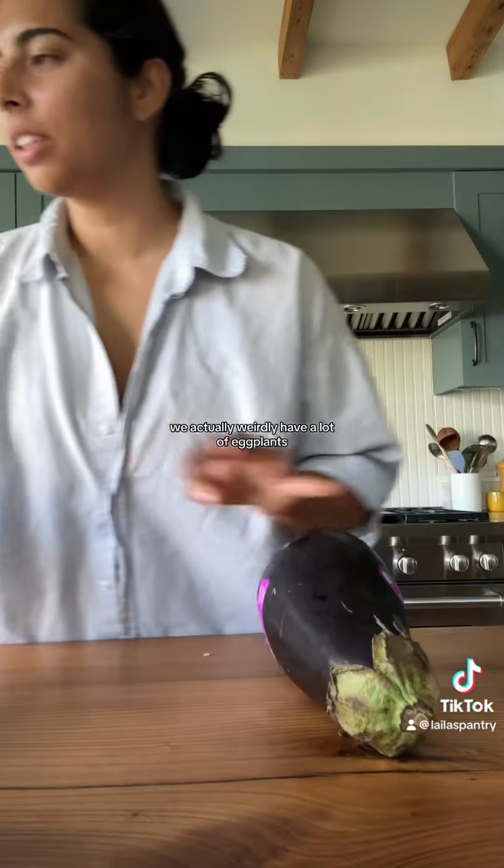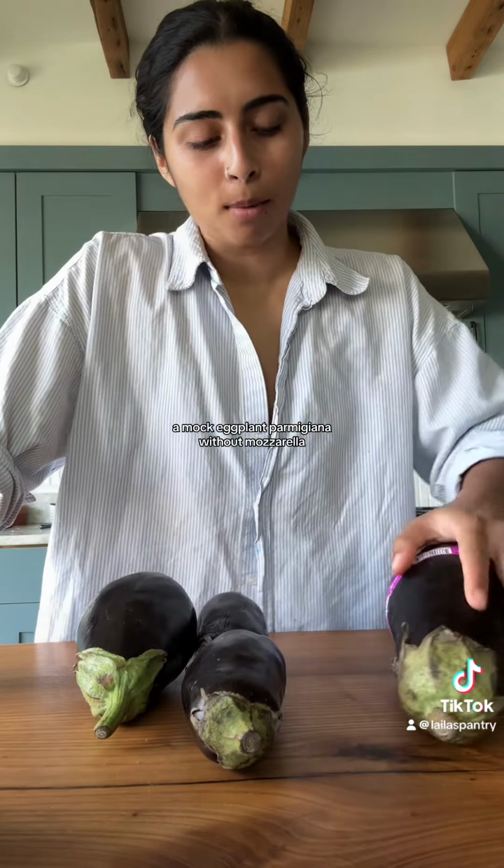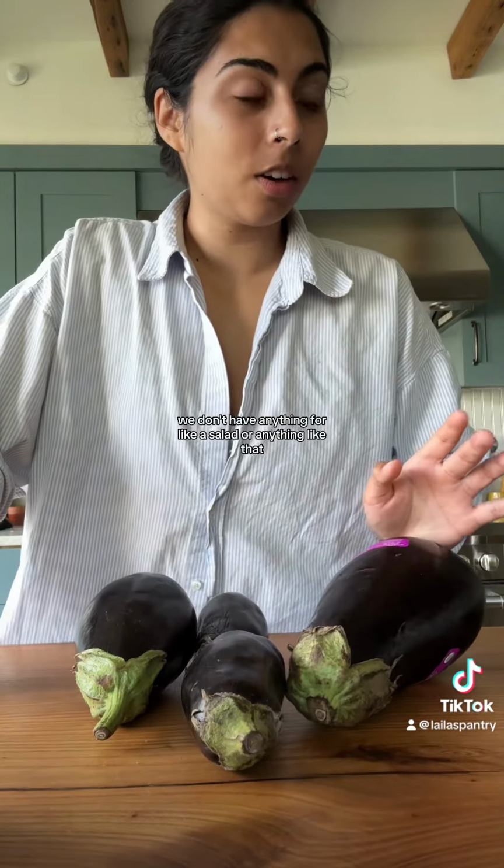We actually weirdly have a lot of eggplants, so I thought that I could slice these and then bread them and then fry them and make a mock eggplant parmigiano without mozzarella. Some more chopped tomatoes, so I can make a sauce with that. Let's see how it goes. We don't have anything for a salad or anything like that, so I'll have to see.